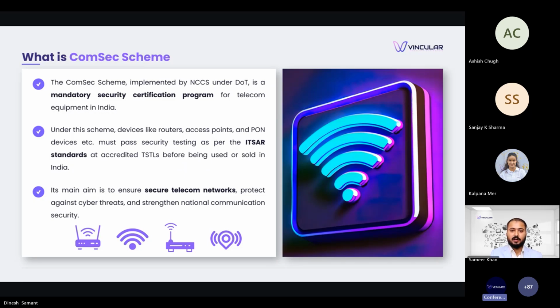The testing is conducted at designated telecom security test labs known as TSTLs. The main objective of the scheme is securing India's telecom ecosystem, protecting telecom networks from cyber threats, ensuring trusted telecom infrastructure, and strengthening national communication security.